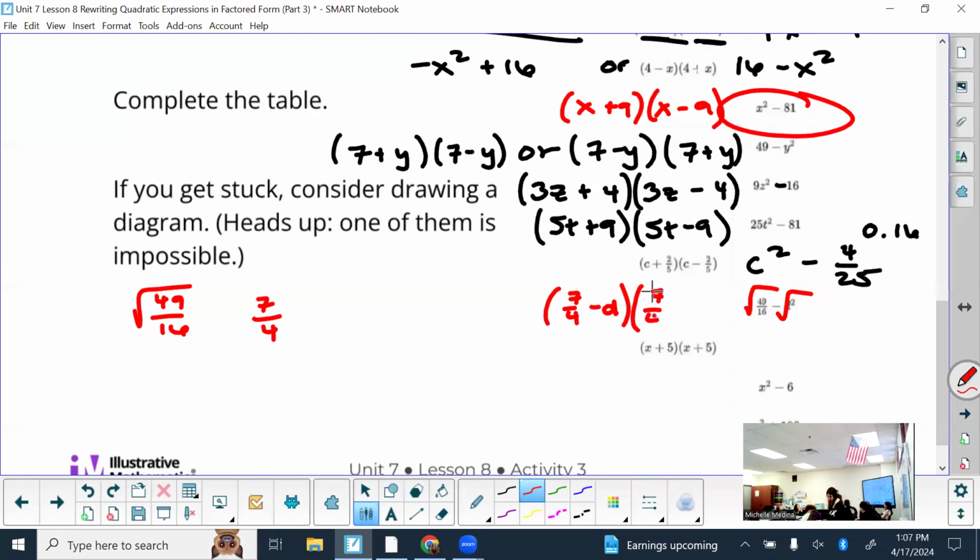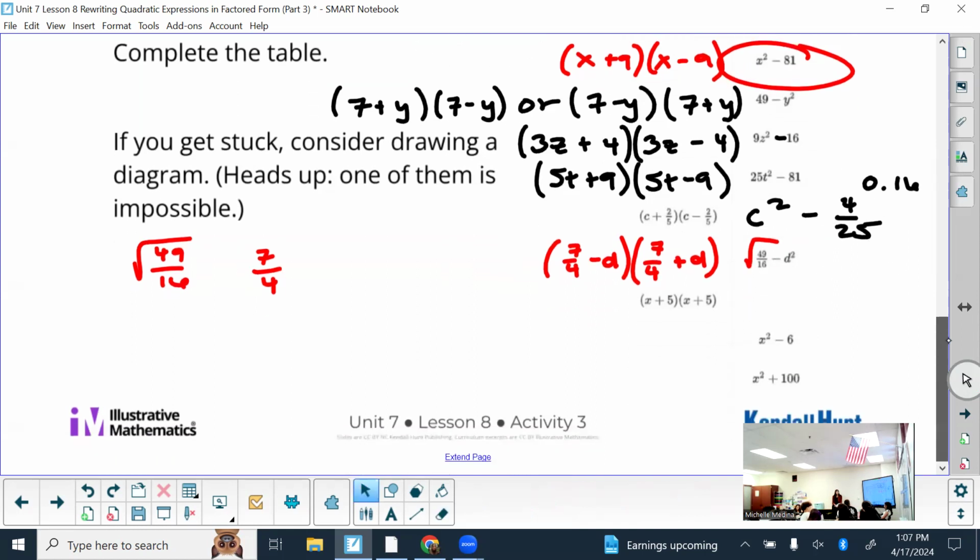Good, and I think they actually use the d, but same difference. The variable squared, the square root of it is that variable. Okay, you can use your calculator for that part, but I don't think I have time to show you that today. We're gonna continue, we're gonna finish this table. Table 3, what's the answer to this one?